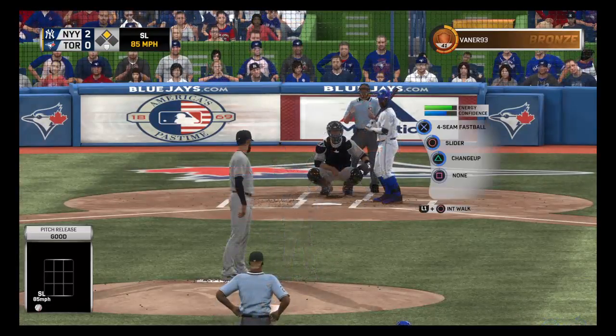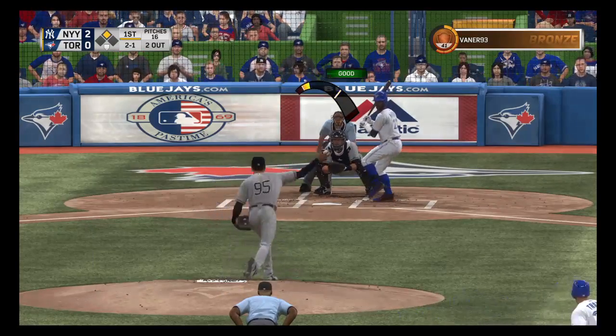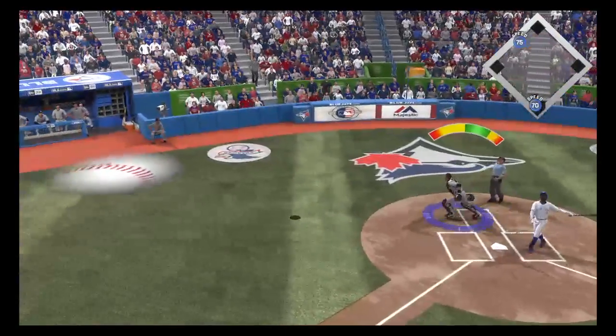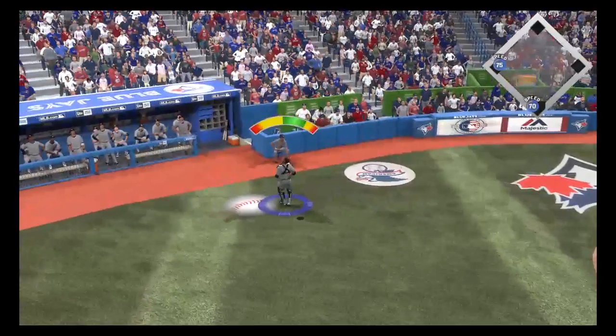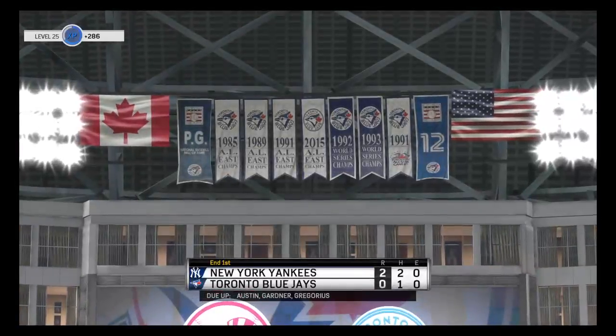Slider stayed too low. Ball two. 2 balls and a strike. Here it comes. And here's a ball hit in the air. And he will indeed make the play in foul territory to retire the side.